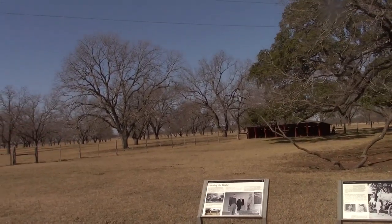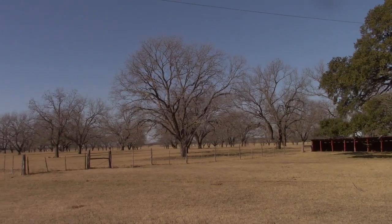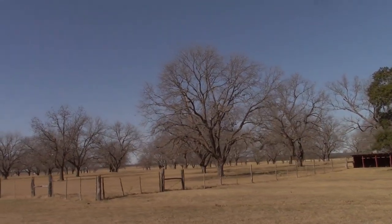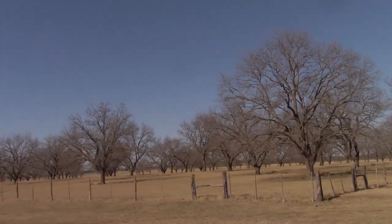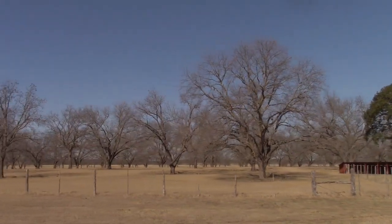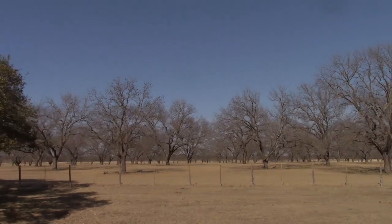If you look out there in the field, you'll see how there are trees sorted in rows. And those are pecan trees. So that's actually a pecan tree grove. And you can see the little pecans hanging off of the tops. Very cool.